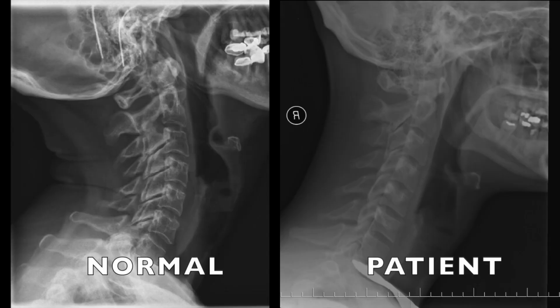Today we're looking at the x-rays of a patient who woke up with a locked up neck. He couldn't turn his head without extreme pain. Pain pills weren't helping either, and he couldn't go to work due to the neck pain. That's when he made an appointment to see if we could help.